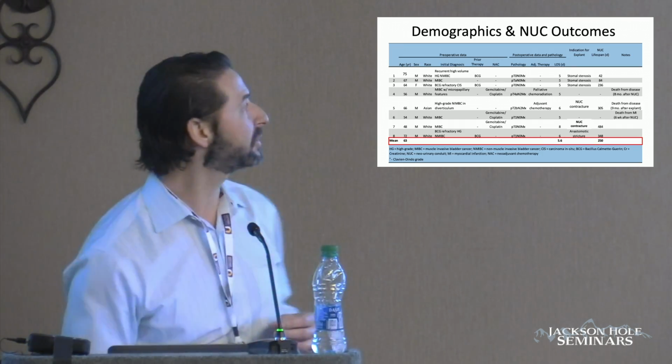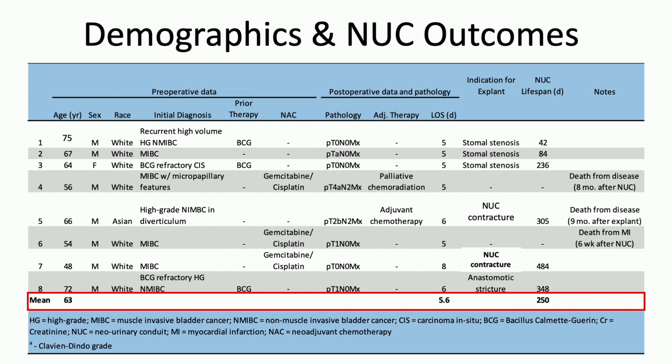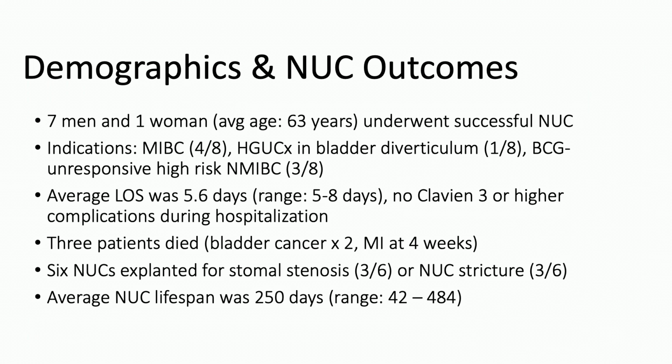This is the demographics of our cohort. As you can see, these are patients with muscle-invasive disease. 3 of our patients received neoadjuvant chemotherapy. The rest were BCG unresponsive. A lot of our patients had very advanced disease, lymph node positive disease. Others had adjuvant chemotherapy. So your standard sort of cystectomy cohort. We had 8 patients in the trial, 7 men, 1 woman.